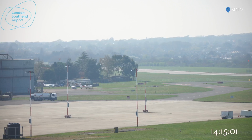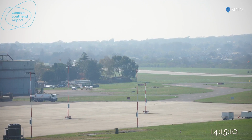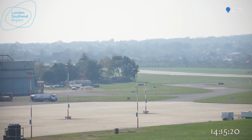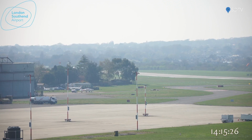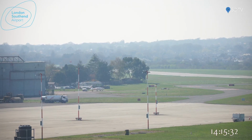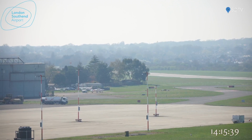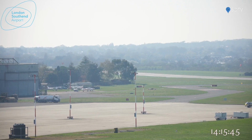And Leslie, the reason that they park like this or they're being pushed back is because they haven't really got the space issue that LCY have, so they can sort of do what they want, if that makes sense here. So they're not tightly controlled like they are at London City. So nice behind the trees.